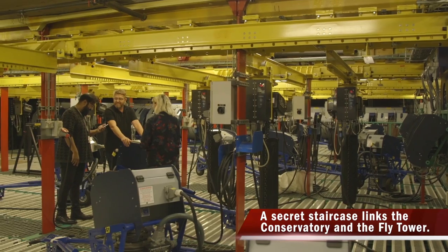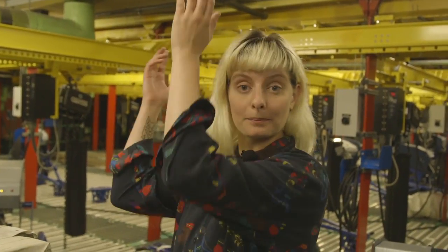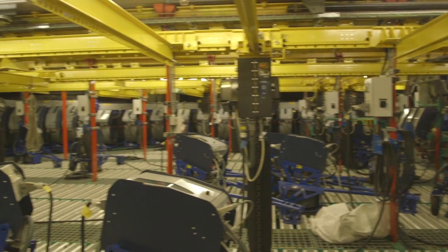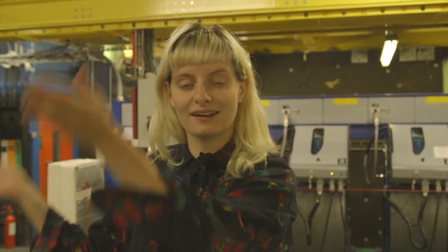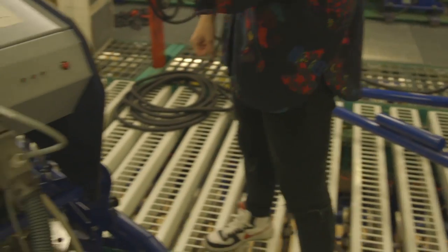So we're going up to the fly tower, which is 35 metres up, and it's just over the Barbican main stage, and it's basically where the flats at the back of the stage come right up into an abyss above. So up here you have 77 motorised bars that fly the scenery in and out, and also some of them are manual ones as well, like this one.